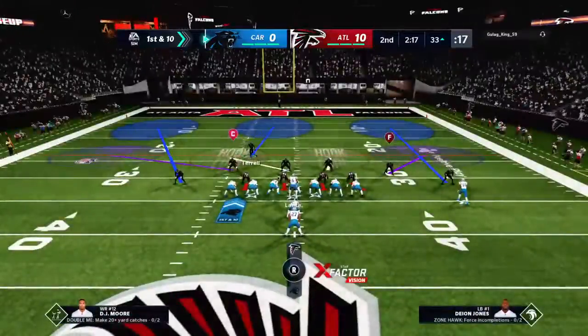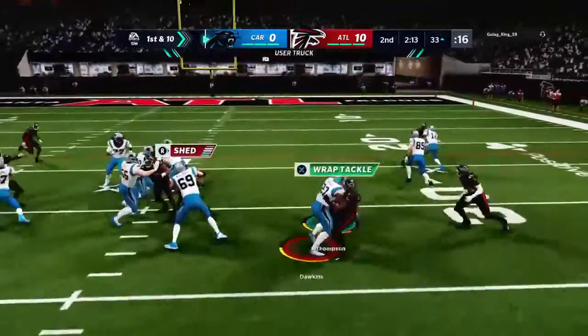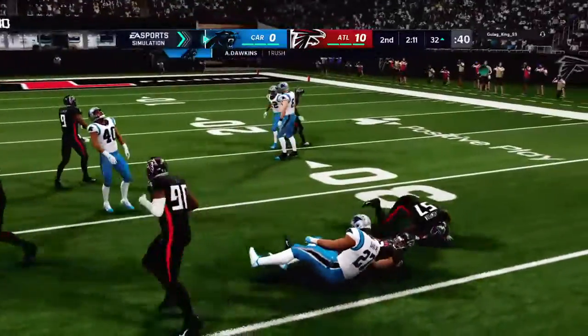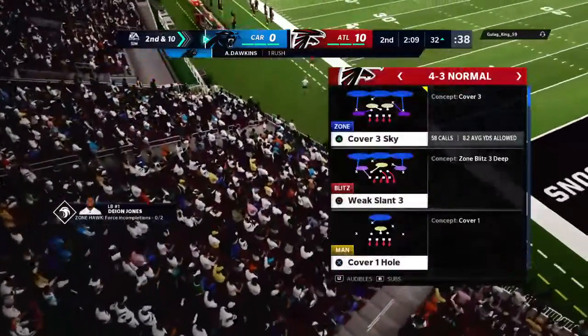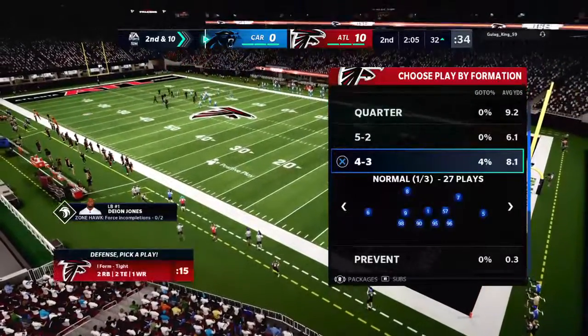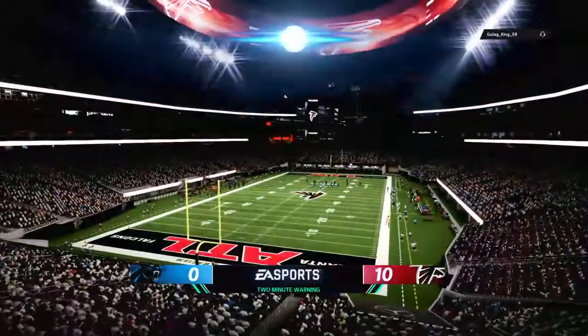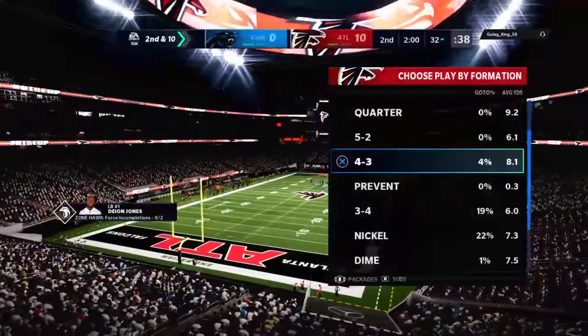Here's another 1st and 10. And nothing doing. He's immediately taken down at the line of scrimmage. Brought down. Call it no gain on the play, and it'll be second down. We've hit the 2-minute mark of the first half. 10-0 is our score.